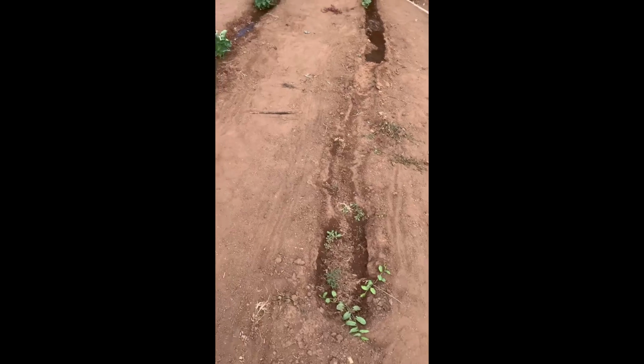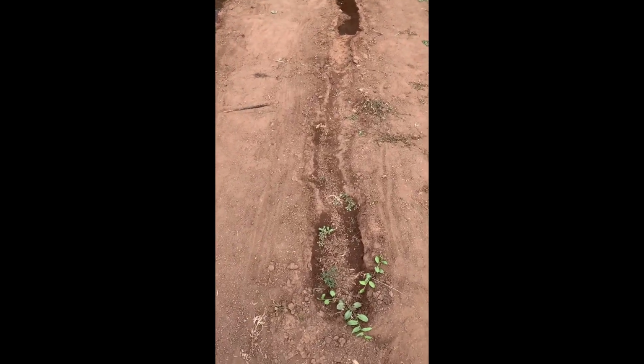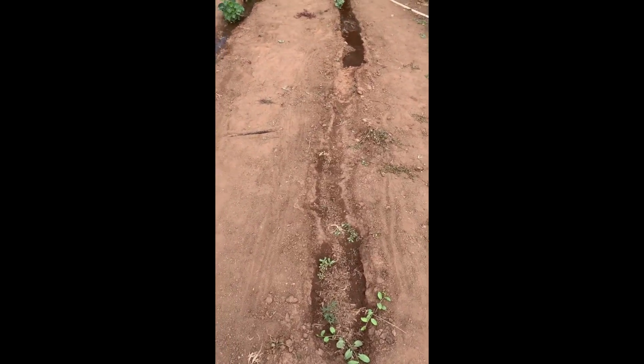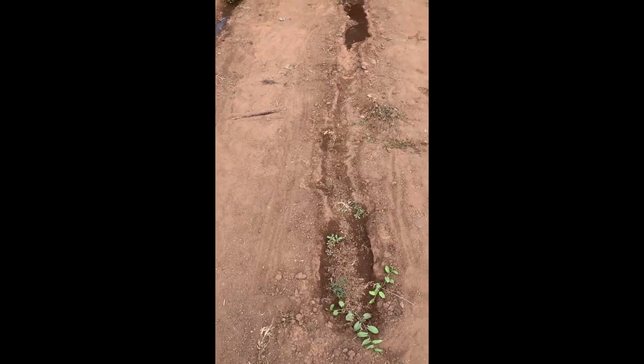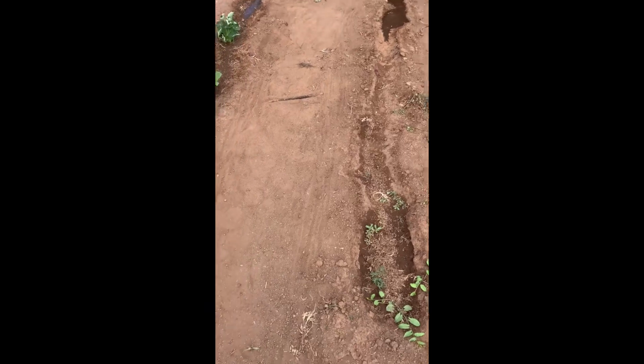what is growing and what isn't growing yet, hopefully. This first row here, we've already picked a bunch of radishes from this row. There's supposed to be carrots growing in this row too, but I haven't seen any. Our second row, oh my goodness, these bugs. Our second row is supposed to have, I believe, broccoli, but as you can tell, nothing is growing besides weeds.